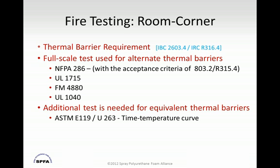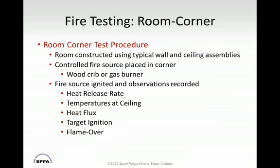It's listed in section 803.2 of the IBC and section R315.4 of the IRC. Now, if you want to have your product qualified as an equivalent thermal barrier, it has to pass one of those 4 tests above, plus it has to go through the ASTM E119 or UL, I should say UL 263, time temperature curve.